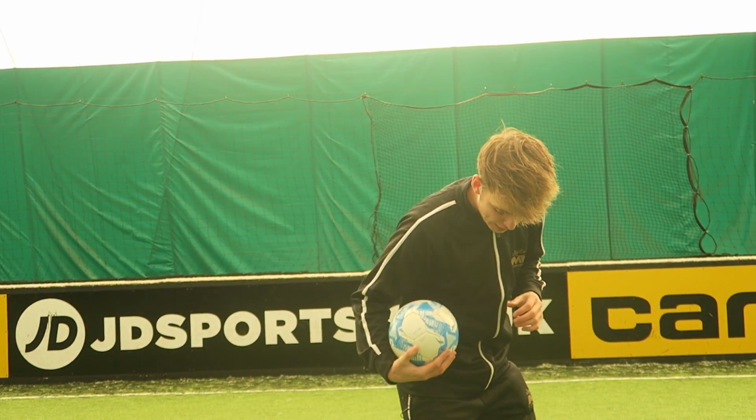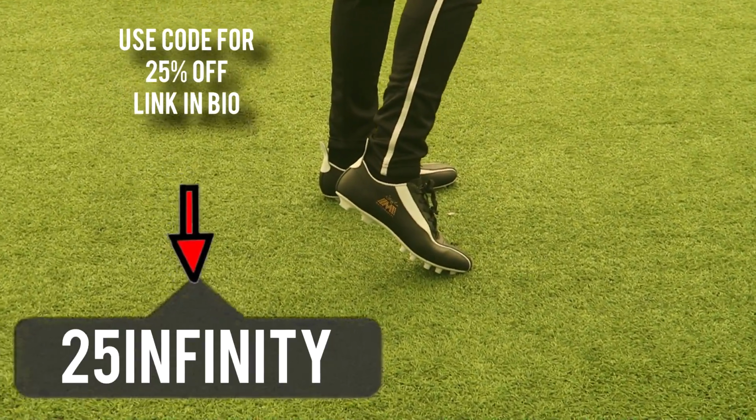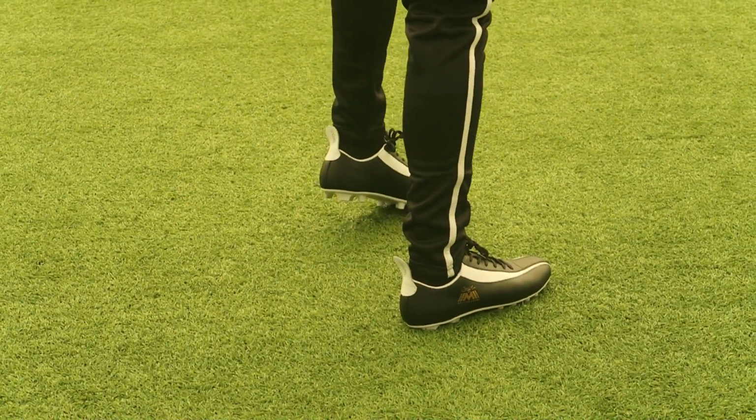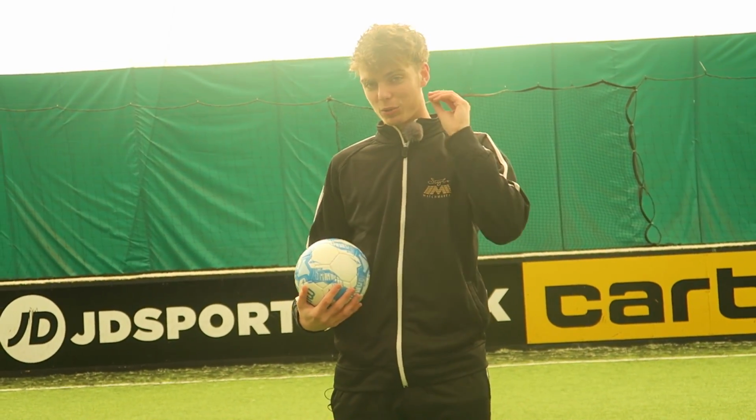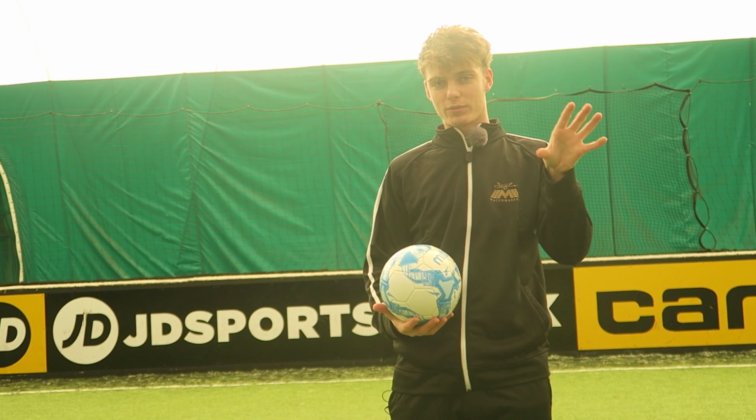But just before we get started, I am wearing another pair of Matchmakers. These are the vintage pair that your granddad or your dad might remember. They're actually a really nice pair of boot. George Best used to wear them. If you want to search him, he was probably one of the best dribblers of his time. So that's why I'm going to focus the video around that today.